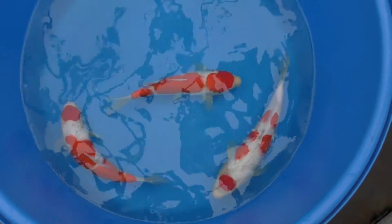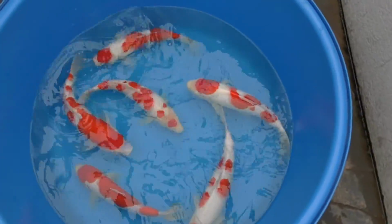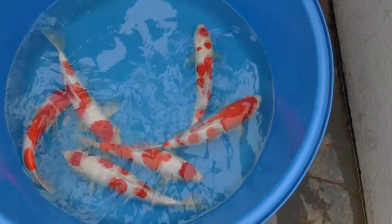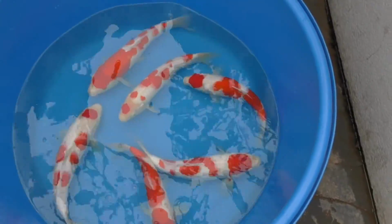I'll come over and have a look. And these in the board, these range from 500 to 800, this size. There's about 20 fish in there.